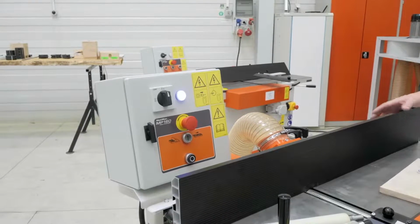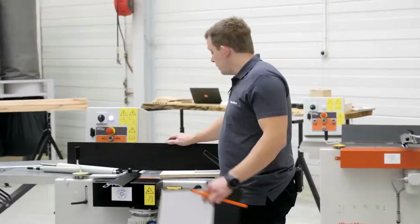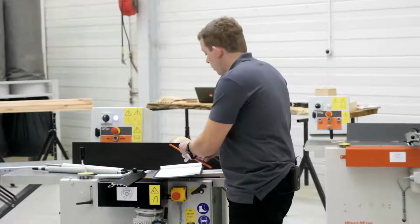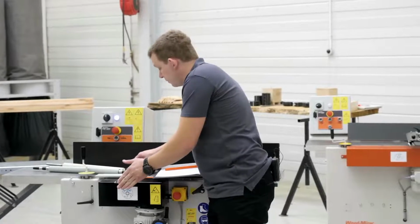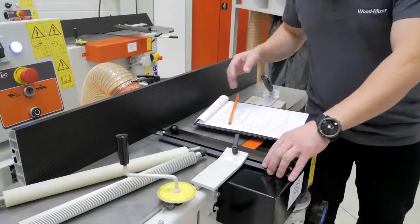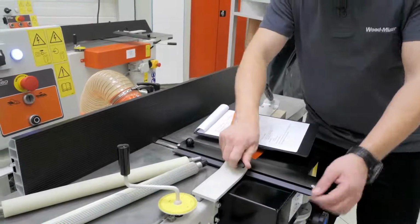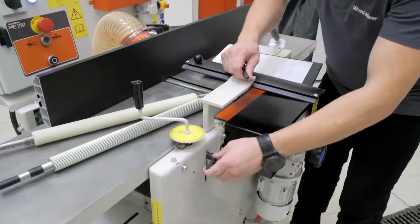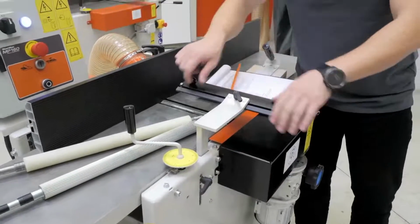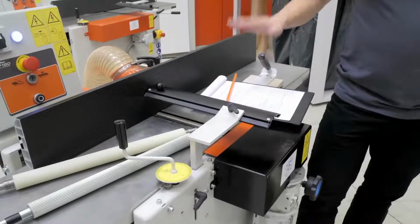Actually, this machine is quite ergonomical. It provides quite a few safety features. So, like I mentioned to you before, there is a safety guard right here. You can adjust it depending on the size of your workpiece, and if you want, you can also put it higher. So you are able to cover the whole material and work quite safely with these machines.